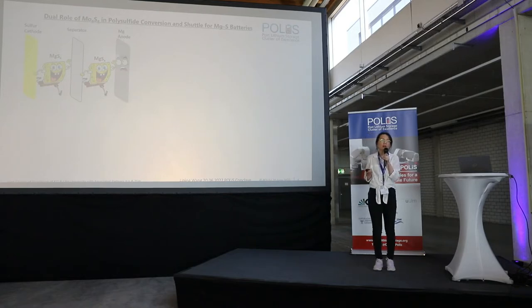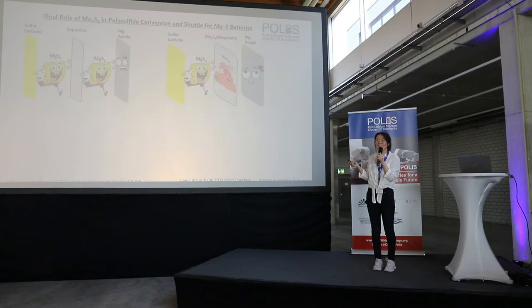Then we need to think about, what should we do with this? Don't forget, between the electrodes, there's still an important part, the separator. Here we use a functionalized separator with molybdenum sulfide, also called shuffle phase, coated on the surface of the separator close to the cathode part.